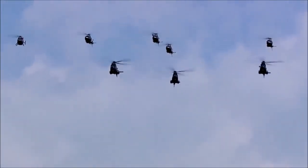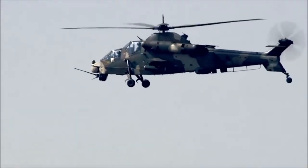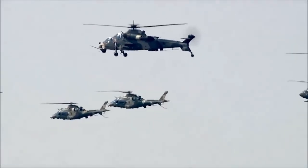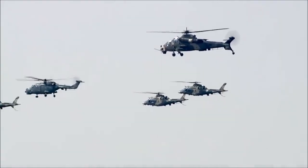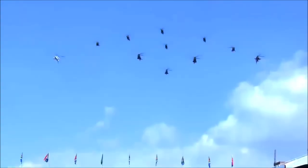The Lynx is based at 22 Squadron, and the Lynx crew today includes the first female pilot to fly the Lynx, Major Apollos. The Rooivalk is operated from 16 Squadron, based at Air Force Base Bloemfontein. Helicopter formation, ladies and gentlemen.